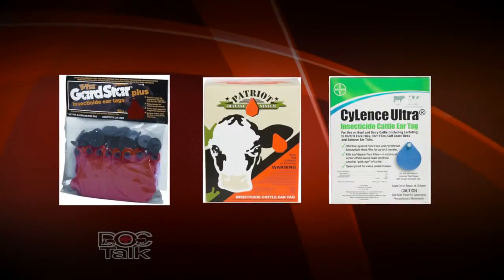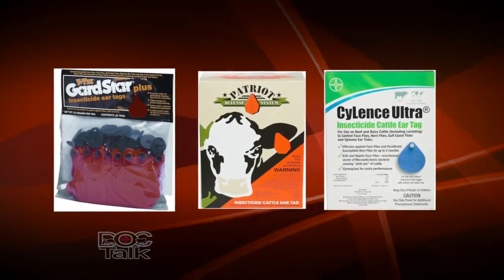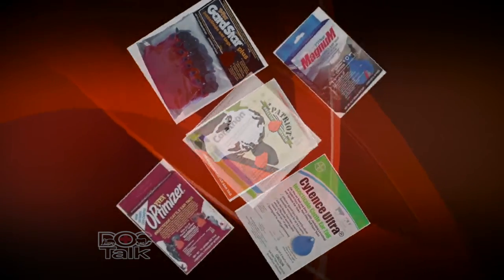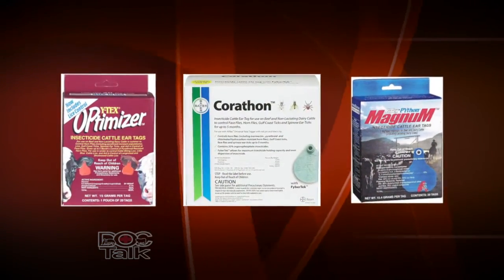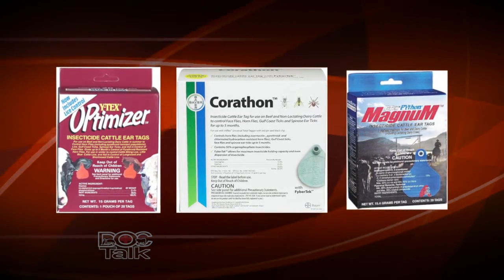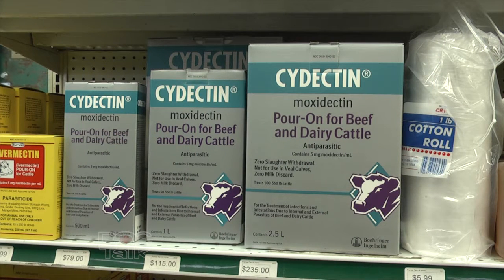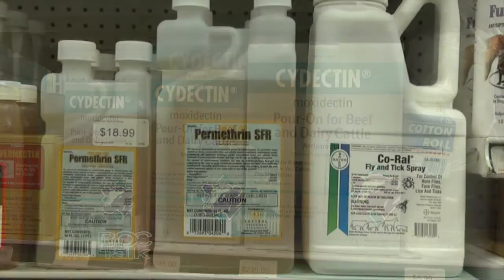So when you start looking at lists of fly products, it's a good idea to touch base with your veterinarian. There are many different drugs, so you can't just go by name. You need to touch base with your veterinarian to figure out what category that drug is in, so that when you switch maybe fly tags or porons, you're truly switching drug classes, right, and not just switching to a different brand name of a really similar drug.